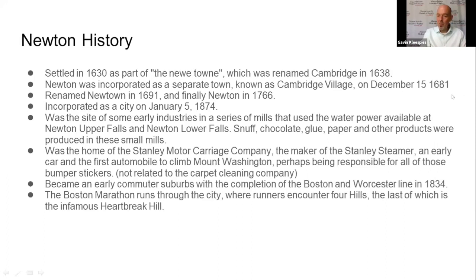It had a relatively active water mill and was the site of a number of early industries, including chocolate, glue, paper, among others. It was also the site of an early maker of an automobile, the Stanley Motor Carriage Company. So that was an interesting one, and became a relatively early commuter suburb into Boston with the completion of the Boston and Worcester Railroad line in 1834, which is really quite early for a commuter suburb.